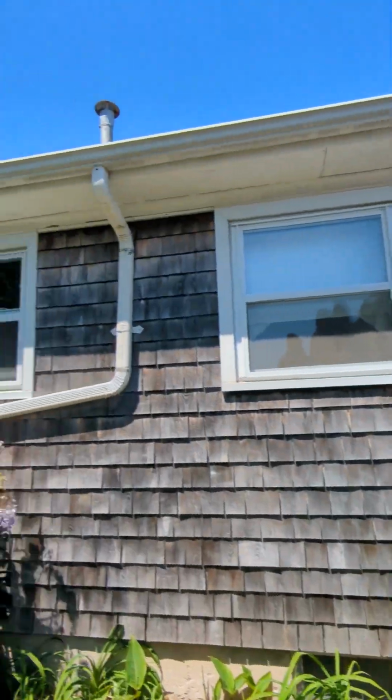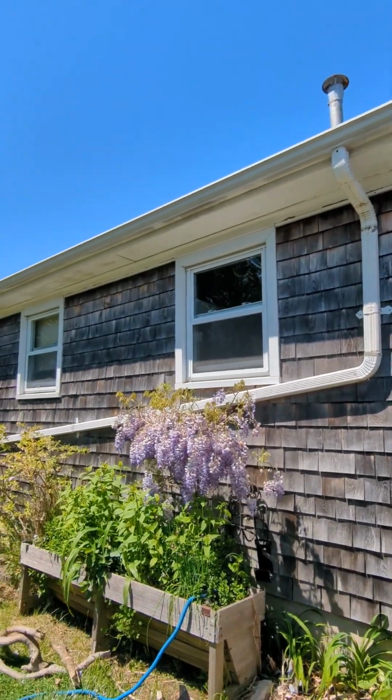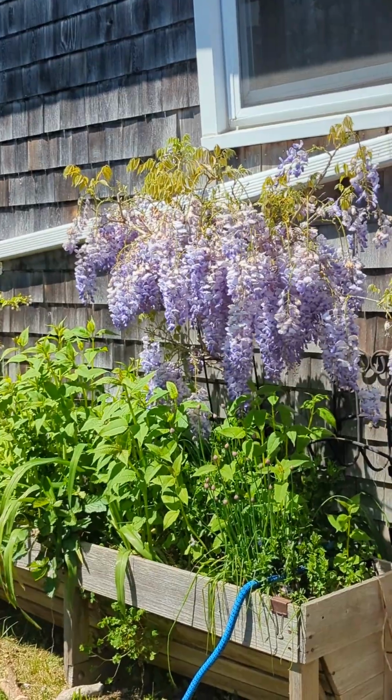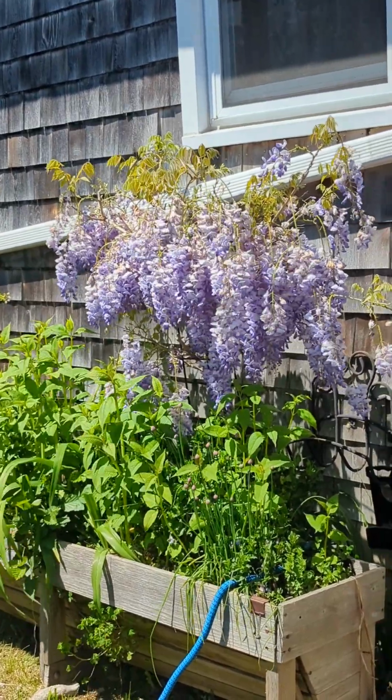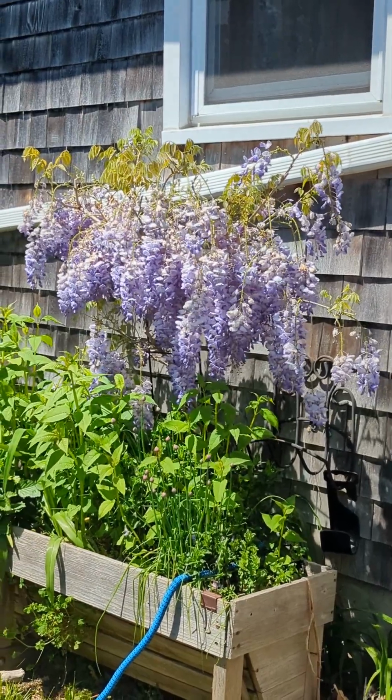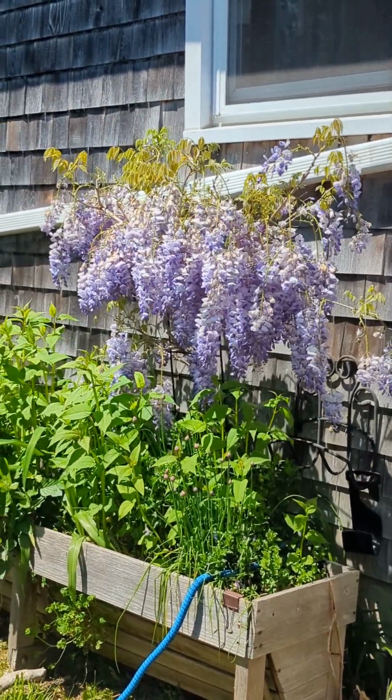But then I started a baby one over there with a vine, probably about 4 years ago. And that one actually bloomed first because it's against that south wall. The blooms all come in first, and then the leaves follow.